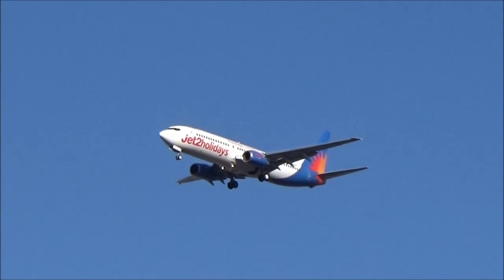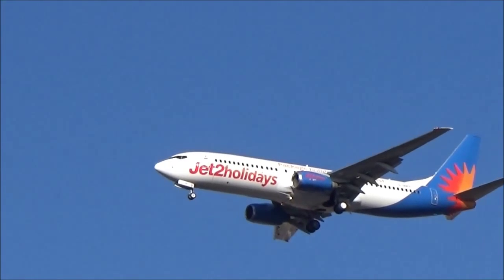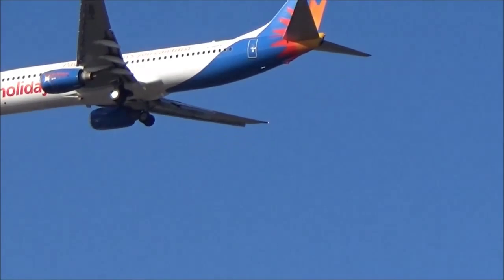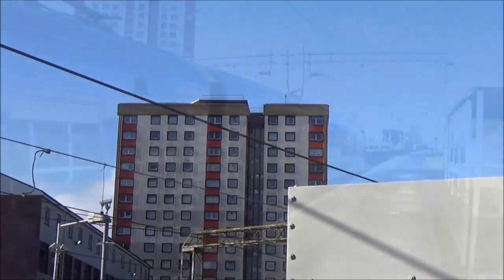That's an aeroplane. Is that going into or out of Glasgow Airport? Into. Right. So into is that way, out of is that way. So I'll keep my eyes on it. Jet2 Holidays plane. Right, it's behind the flats now.